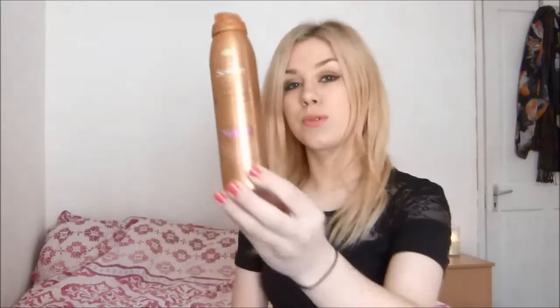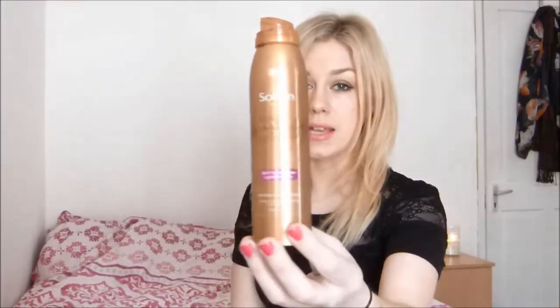There'll be a lot of fake tan products in this video, here's a warning. I do like to fake tan. I haven't for a while at the moment, as you can probably tell. And this is one of my favourite fake tan products to use. It is the Beautiful Bronze Self-Tan Mousse from Boots, from the Sultan range. And this one is in light medium.